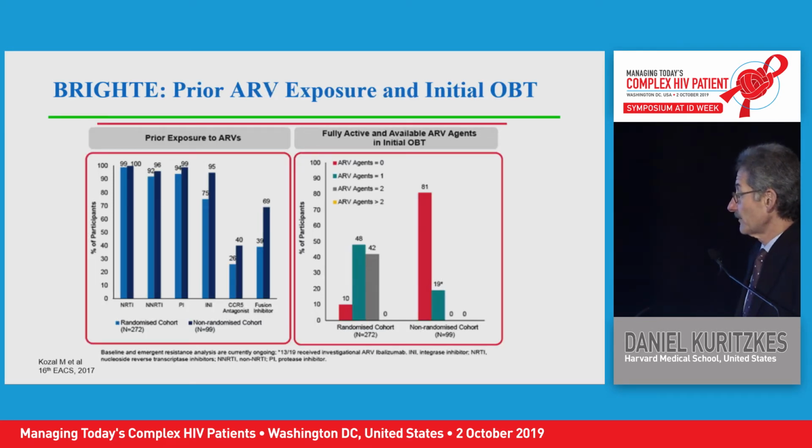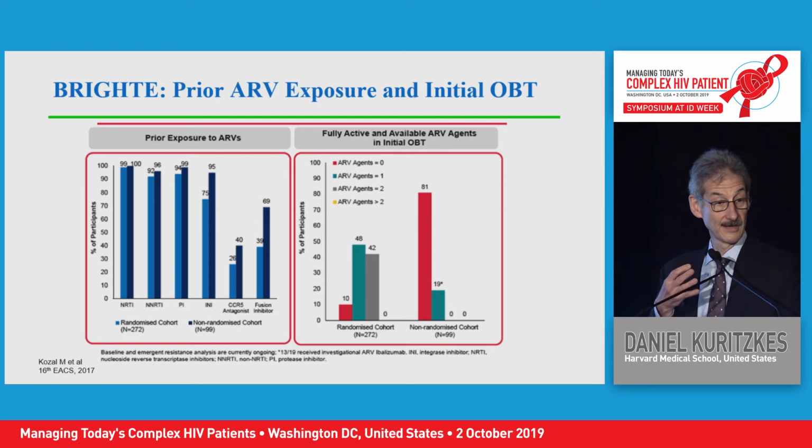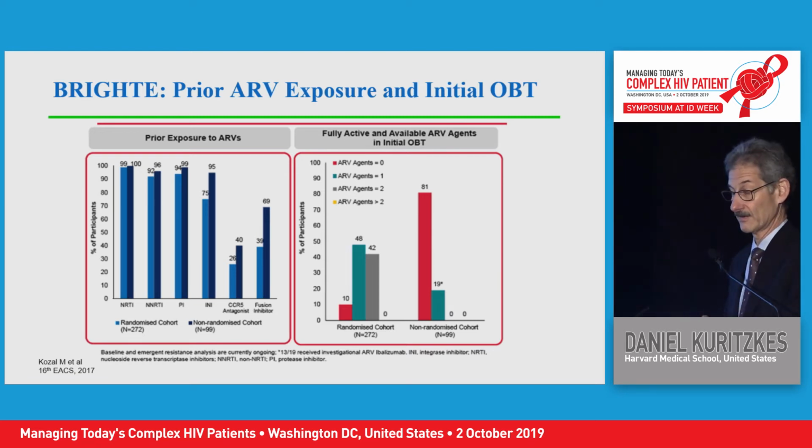This slide gives you a sense of just how treatment experienced the participants in this trial were. You can see that virtually all of them were experienced to the nukes, non-nukes, and protease inhibitors. And in the randomized group, 75% were integrase inhibitor experienced. And so at least 25% of them had available as a new drug one of the integrase inhibitors, but in the non-randomized cohort, 95% were also integrase inhibitor experienced.